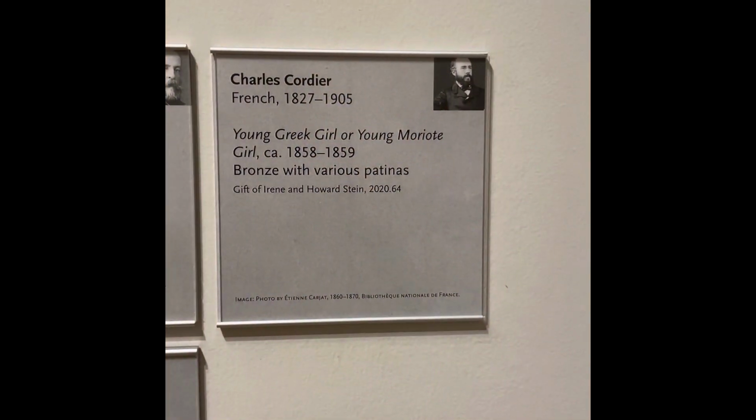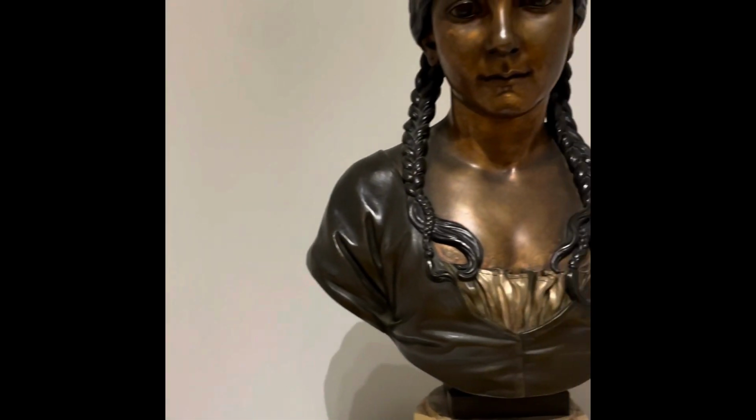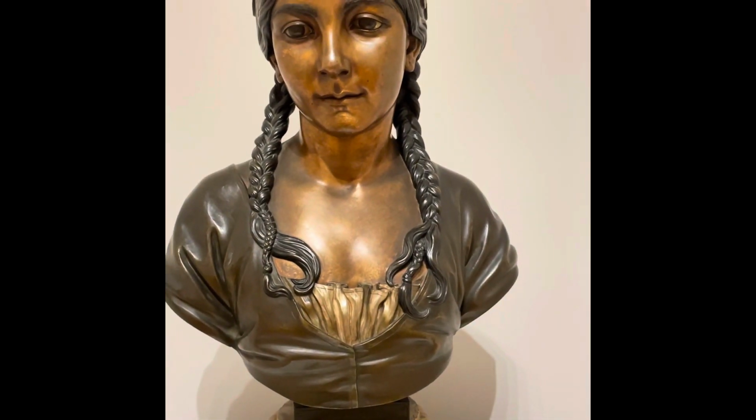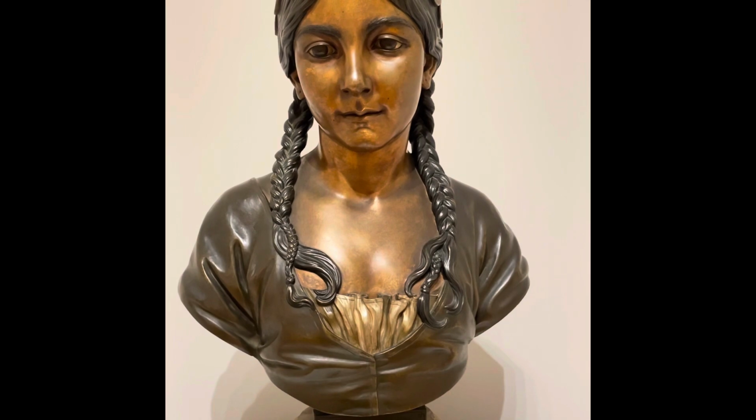So over here you have a young Greek girl. She is made out of bronze. And again, just the details are so elaborate, so intricately made. It's amazing.